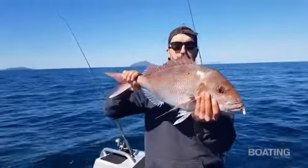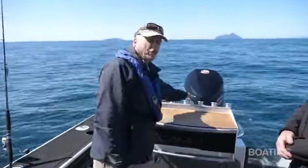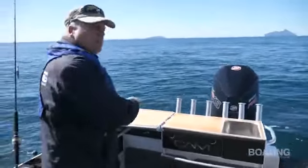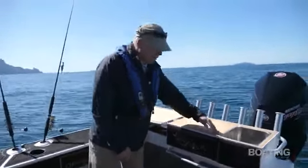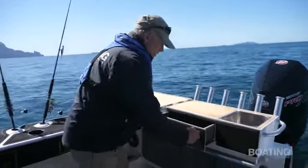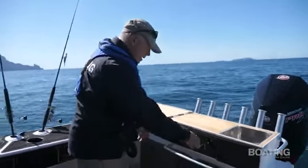So very fishing oriented transom area here. Nice sort of bait board here. It's raised up, so nice and easy to fill it. Plenty of rod holes across the back. I do like the way that this opens all the way up, so you've got a really big area. If you wanted to deal with a kingfish or something on board, you could do that quite easily. You've got a sink here, you've got a drawer underneath. It's not going to rattle around. It's nice and well in there.